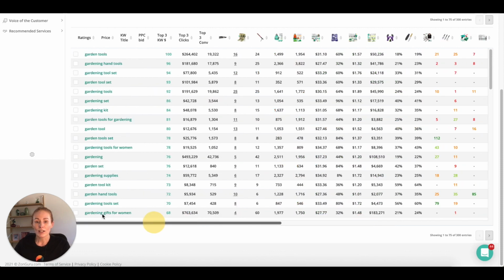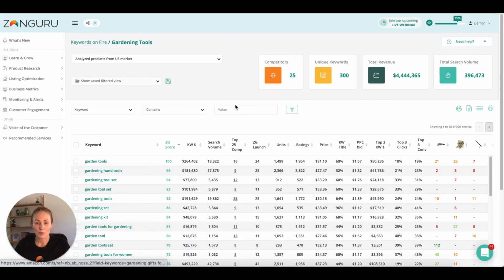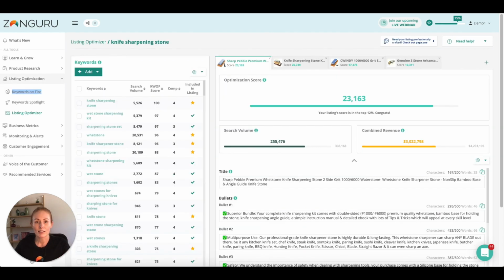So there is a big difference between the keyword tool sets, but that's not where it ends. Where ZonGuru really shines is when that's incorporated into their listing optimization toolset. I'm not even going to bother going into Helium 10, because really it's a fancy Word doc. You need to copy and paste data across from Helium 10 to Amazon Seller Central. It doesn't give you these metrics, so you don't really know where a keyword should be placed, or its importance.